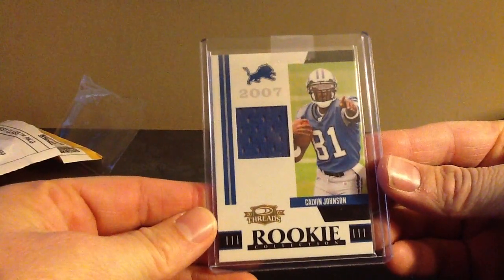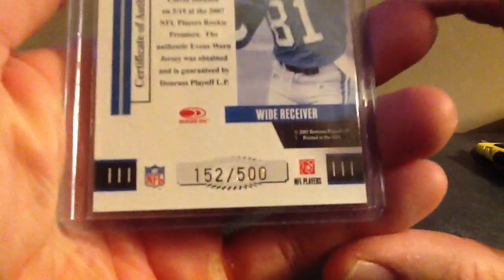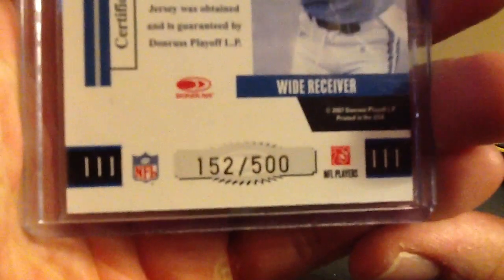I like this card. Donruss Threads 2007 Calvin. Just a jersey rookie basic to 500. There's the old Donruss logo. Boy, we miss them.